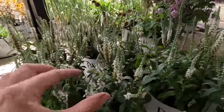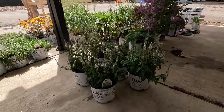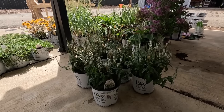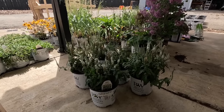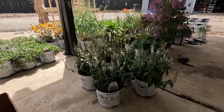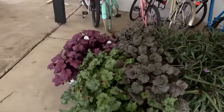But he had a ton of white Veronica in his front garden, and it just was magical. It was beautiful. So after I saw that, I had to have some White Wands Veronica, and then he mixed it with a lot of purples, and it just looked beautiful.